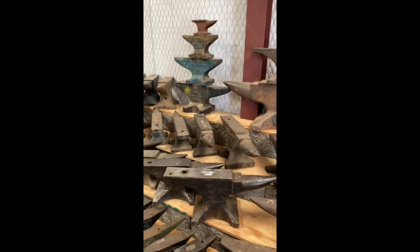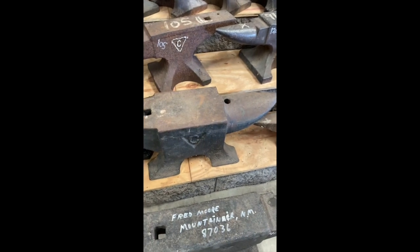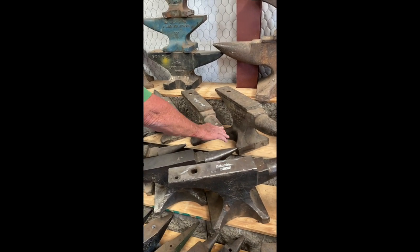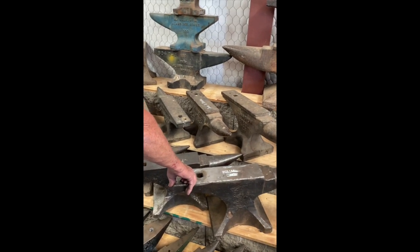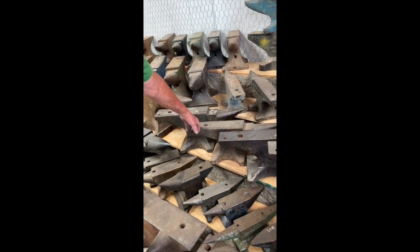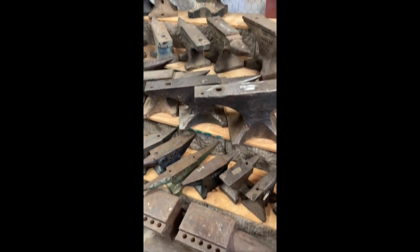Here's, what does this bad boy weigh? Probably 2.5. Sure. These are vanadium steel. This was my dad's anvil. He blacksmithed a little bit just for his own use. He farmed, and so he just made a lot of his own stuff or repaired it. These are 2 King Cutter, which are really rare. 2 Indian Chief, super rare. Yeah. These 2 right here.